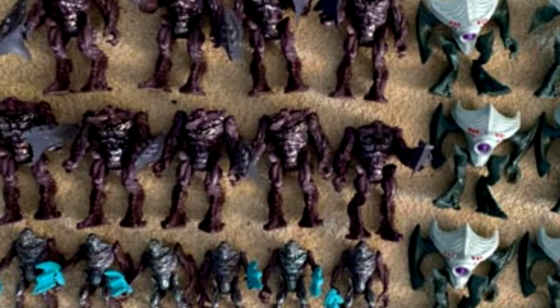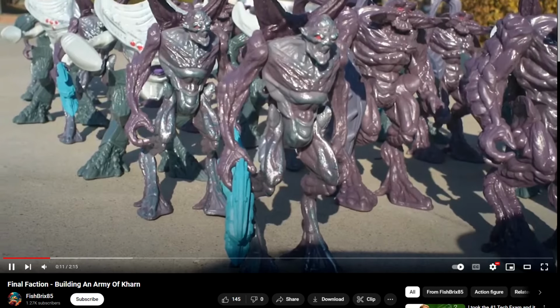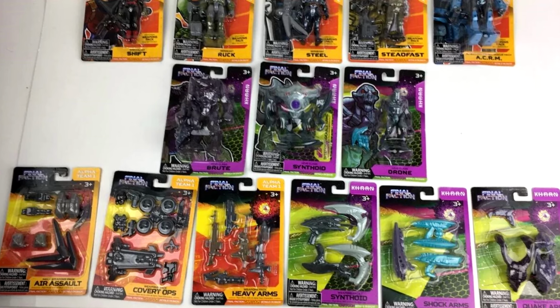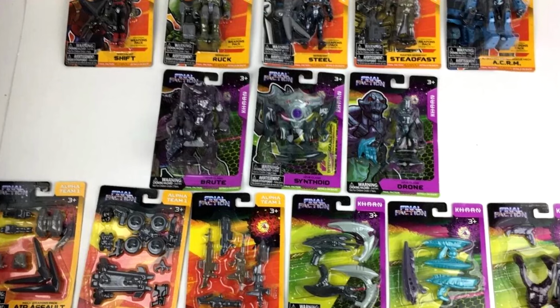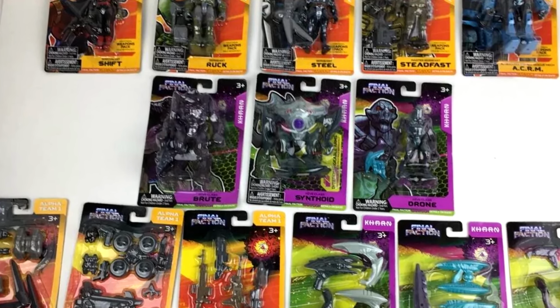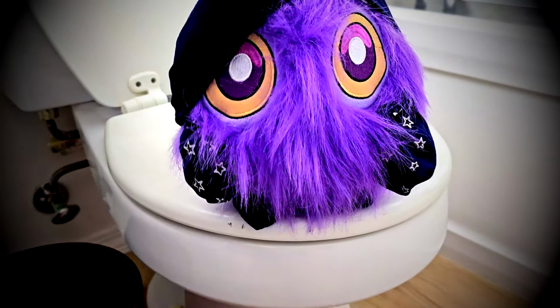Also, with the aliens and the robots, you can potentially build a large army with them. How do I know this? Because that's exactly what people have been doing. Whole alien armies for less than 20 bucks. In fact, the entire range here can be collected for less than 15 bucks, not including vehicles or weapons packs. The entire range of Final Faction can be collected for less than eating at Five Guys. And you won't get diarrhea from them.